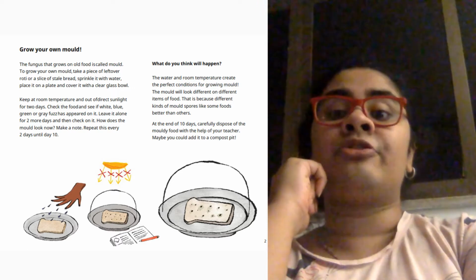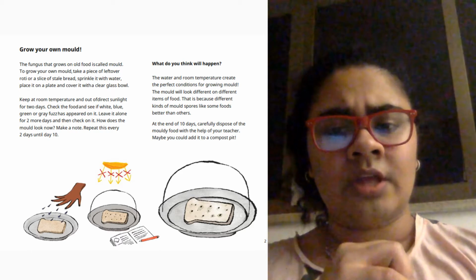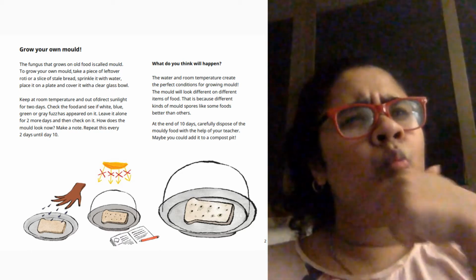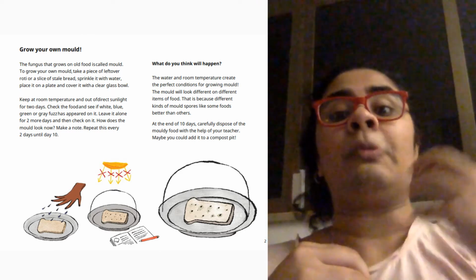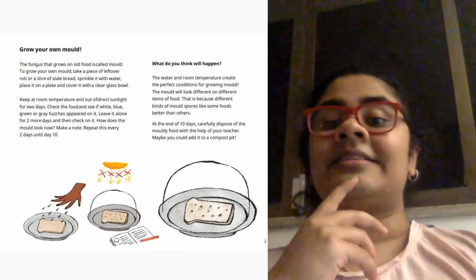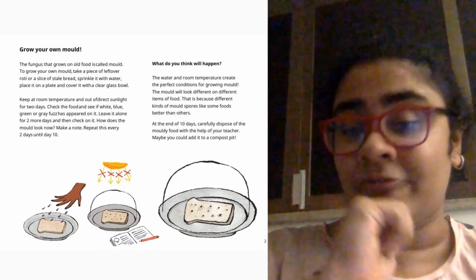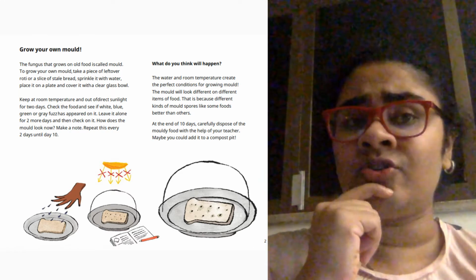The water and the room temperature create the perfect conditions for growing mold. The mold will look different on different items of food. Why do you think that is so? That is because different kinds of mold spores like some food better than the others. At the end of 10 days, carefully dispose of the moldy food with the help of your teacher or your parent. Maybe you could add it to your compost pit.